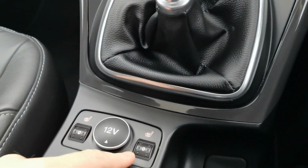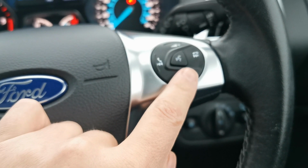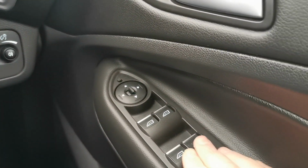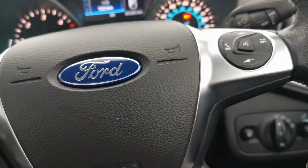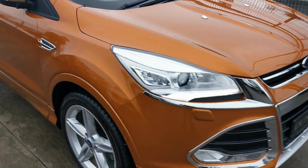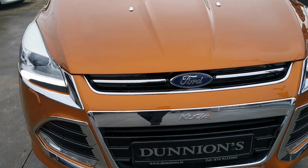Six-speed manual transmission, your heated front seats, leather steering wheel with cruise control, and your forward Bluetooth, automatic lights, all electric windows, and has the folding wing mirrors. You can see the LED daytime running lights on her there.